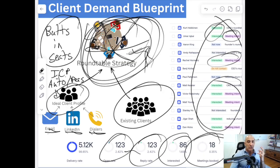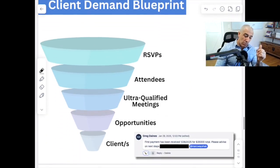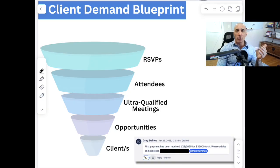And so it's a completely different experience in terms of the outreach, because people are genuinely psyched to come to an event. So let me just share with you the numbers on how this works.